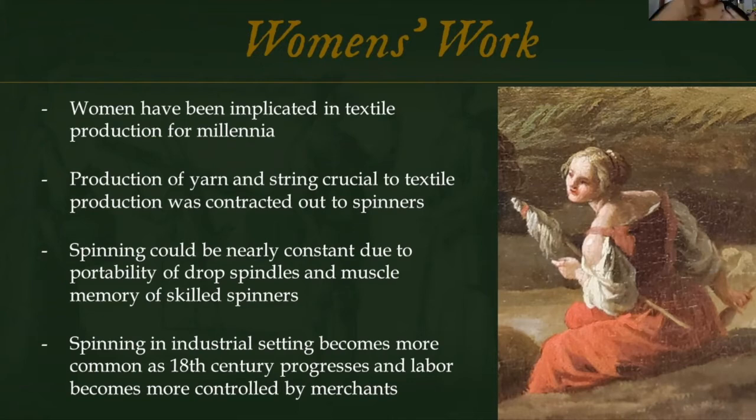So you have to think of the thousands and thousands of yards of yarn and fiber that were spun by these women as sort of the basis for the textile industry, because without that, you can't make pieces of cloth. You can't make blankets, you can't make clothing. So at the very base of all this productivity are everyday women in the country or in town that are spinning every spare inch of their day.